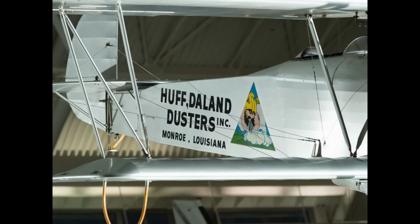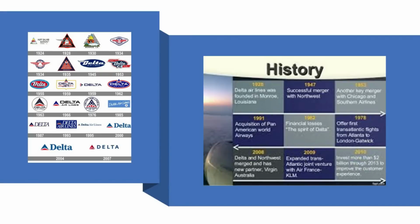Joseph bought a crop dusting business in 1925, along with his son and other investors, and added 18 planes to the fleet, moving the company headquarters from Macon, Georgia to Monroe. This was the origin of Delta Airlines, which was incorporated in December of 1928. Delta's headquarters moved from Monroe to Atlanta in 1941.